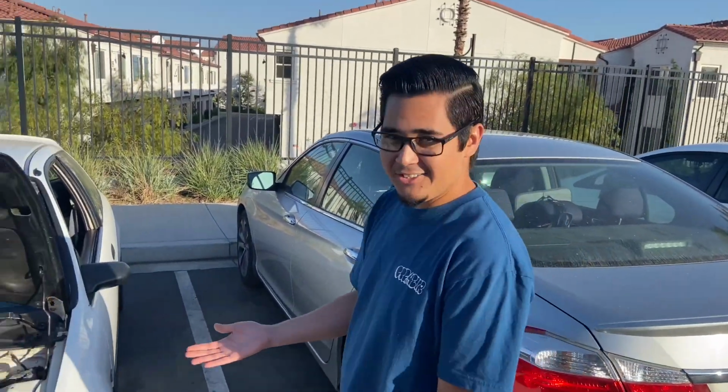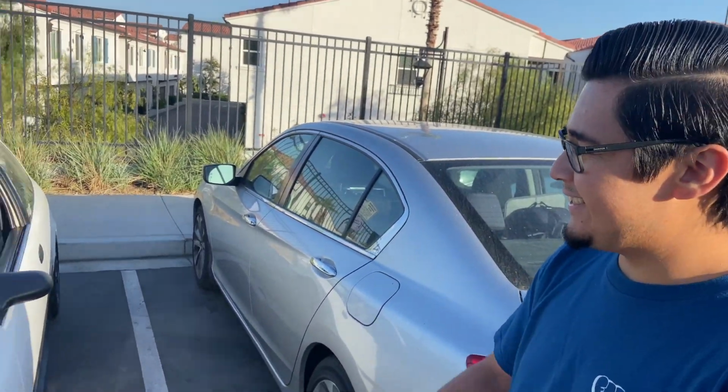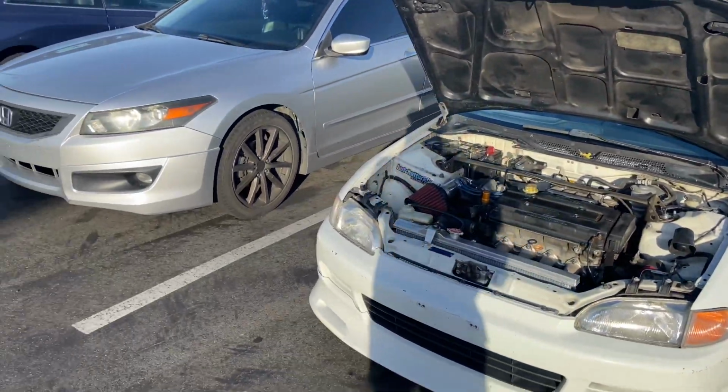Well, it's just a stock GSR, has an SI trans. So that's pretty much it, just simple bolt-ons, exhaust, and that's it. That's it? Yeah. All right, well, we're gonna do a 20 and 40 roll.